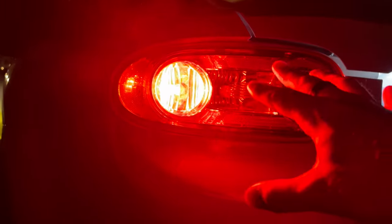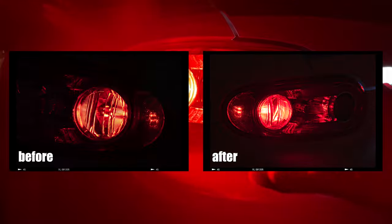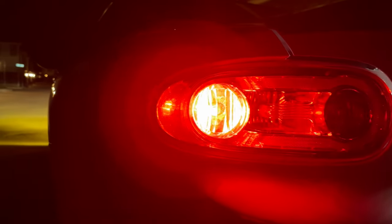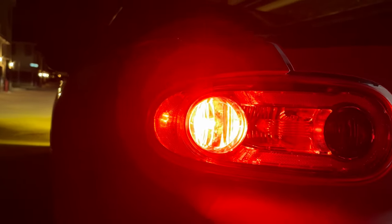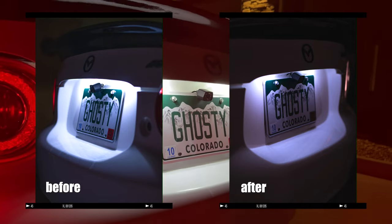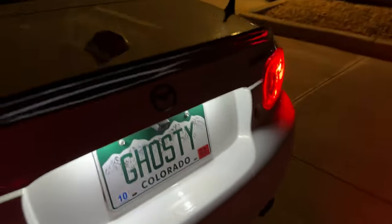Right, so here we are at night. We can finally get a good look at how everything is looking. That is super bright. That's the tail light slash brake light. Looks solid. I won't really know how great it is till I live with it long term for a bit. The LED license plate light, as I mentioned before, was overtly bright, and it's still pretty bright.